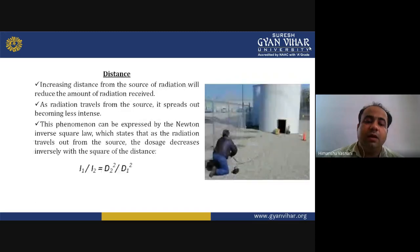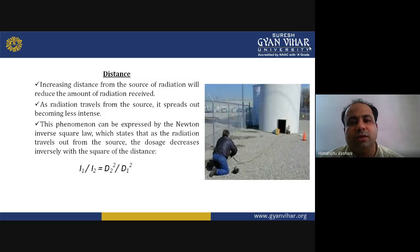Now distance. Increasing distance from the source of radiation will reduce the amount of radiation received. That is also true.